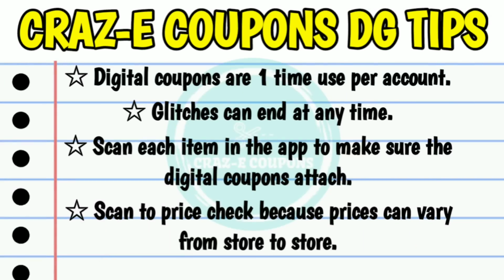So first up, for anyone who is new to couponing at Dollar General, please keep in mind that digital coupons are one-time use only per account. Any glitches that are going on can end at any time because they are simply just that, a glitch in the system. So when you are in the store, it is very important to scan each item in your app to make sure that the digital coupons do attach. And also you want to scan each item to price check because prices can vary from store to store.